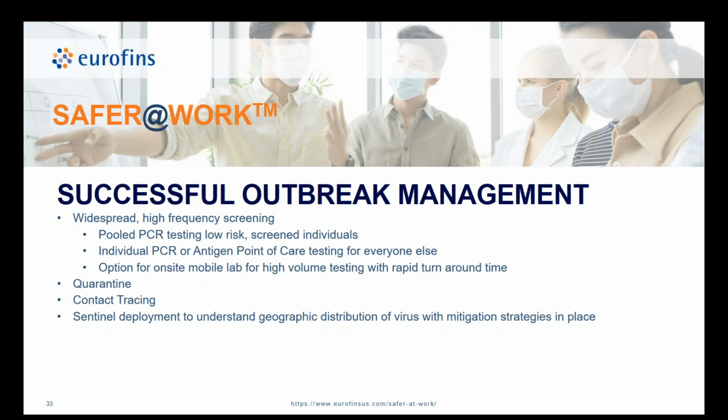There's an option of using pool testing for individuals that are screened and low risk, to keep costs down. So you can use symptomatic screening and contact tracing and things of that nature to determine who's low risk, and then use pool testing for those people. For people who would be considered average or high risk, you could use individual PCR testing or point of care testing, which is largely antigen based testing. You want to do this at a high frequency, somewhere in the every couple day range. Every day is probably the most ideal, but isn't feasible. But every few days would be good.